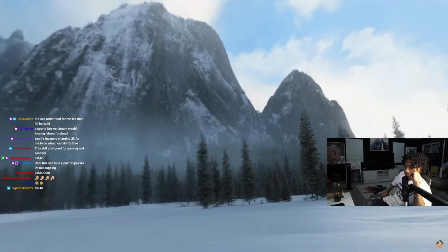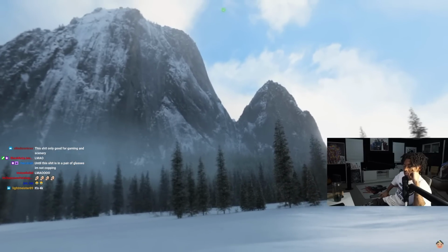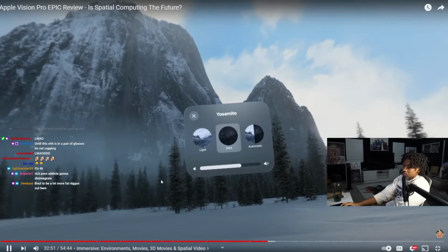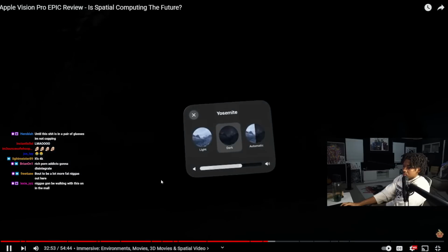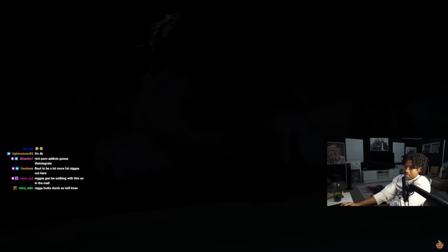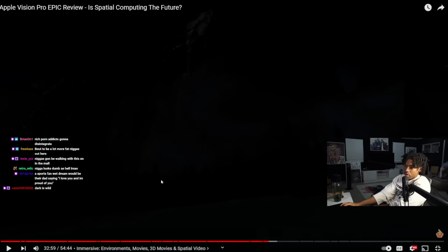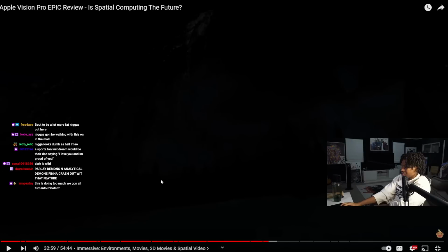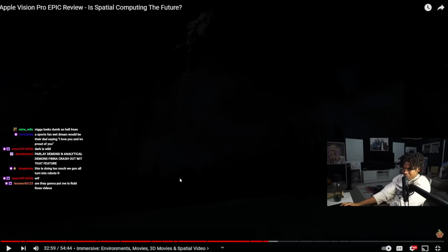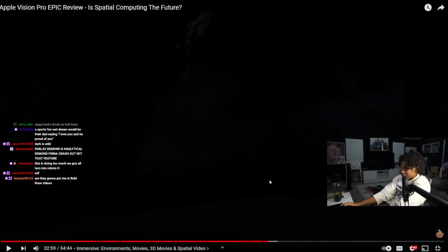You first have those environments that really transport you away from where you are, whether you want to do work or watch a movie. You have Haleakala, you have Yosemite. I would not want to be in Yosemite at night. This looks terrifying. All I hear is wind. I'm seeing a bunch of just shadows right now. Get me out of here.